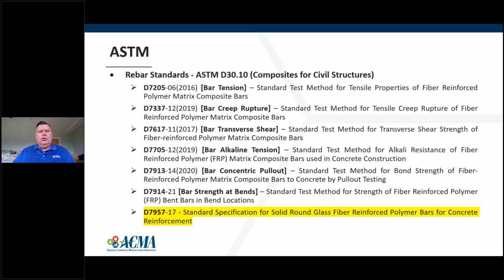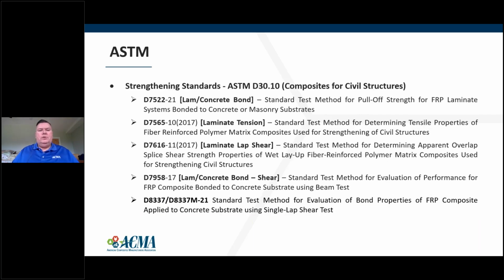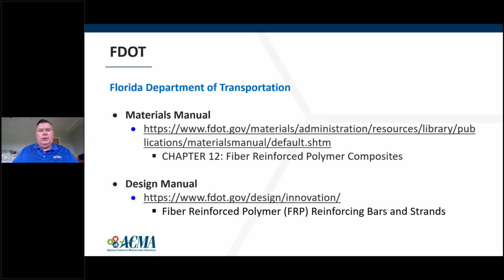And I wanted to bring to your attention the number of standards that are available in ASTM for rebar, and specifically wanted to point out D7957, which is the standard specification for FRP bars. A lot of science and a lot of knowledge has gone into this, but it's not necessarily limited to FRP rebar. There's also a number of standards that were developed for FRP concrete strengthening materials and systems. So there are certainly test methods that can be applied to our materials. And also wanted to point out certain DOTs, specifically Florida DOT, has integrated composites in both their materials manual and their design manual. I show the links here, and they're worthy of a reference and a look.